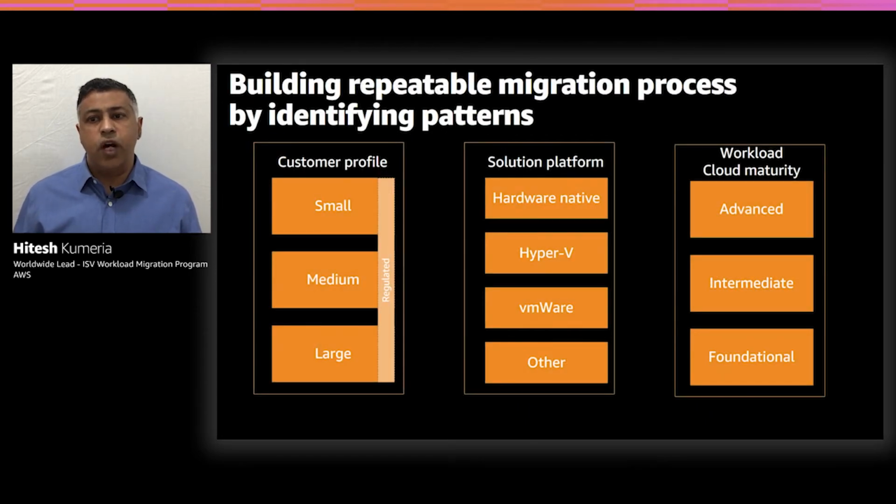To give you a sense of how we really identify some of these migration patterns and create repeatability, we look at some of the themes around the customer sizing itself. How do your customers consume your product? Is it by size? Are their industries regulated? We look at the solution platform itself. Is your solution hardware native? Is it built on Hyper-V, VMware, or any other such environments?